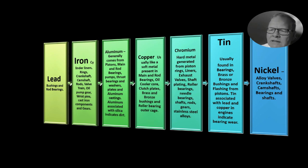Aluminum comes from pistons, main and rod bearings, pumps, and it can come from the head, but they're not moving against anything there, so typically this is the stuff that makes contact. Copper is usually soft metals present in main and rod bearings, oil cooler core, clutch plates, brass and bronze bushings, and so on and so forth. Of course, why do you have clutch plates in an engine? You don't. Basically, it's talking about something else.